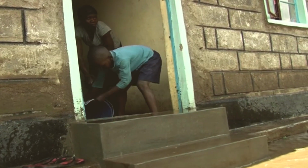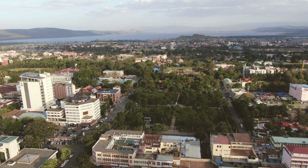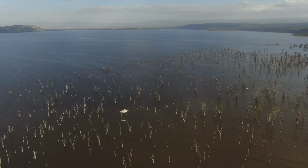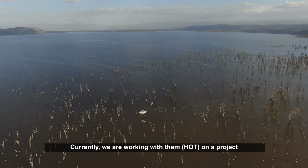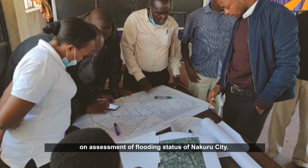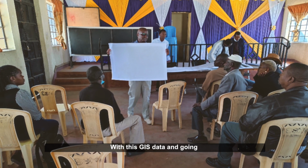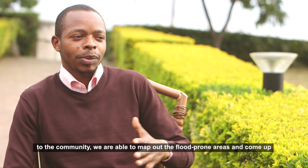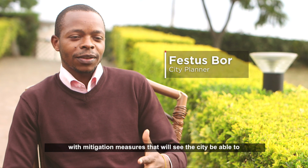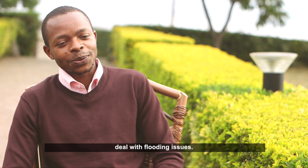Flooding has been a menace for Nakuru for a while, but it has recently become more rampant, with Lake Nakuru waters also rising. While no one knows for sure the cause of the acceleration, scientists have attributed it to climate change. Currently, we are working with them on a project assessing the flooding status of Nakuru City. With this GIS data and going to the community, we are able to map out the flood-prone areas and come up with mitigation measures that will help the city deal with flooding issues.